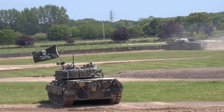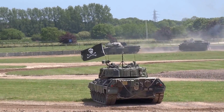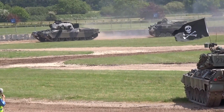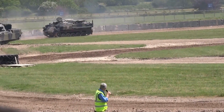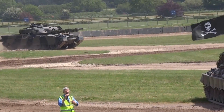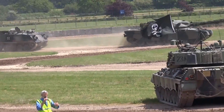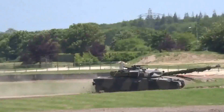And here comes our Tank Museum Chieftain and 432. We all know the British Army's a bit busy around the world at the moment, so we're putting the attack in for them. And there's our Chieftain working his way up the field, followed very closely by the 432 with the infantry in the back. And again, in this modern world, however many tanks, aeroplanes, drones, whatever you've got, you still need infantry on the battlefield. They're going to be the ones to take and hold the ground.